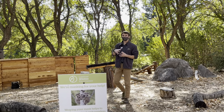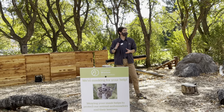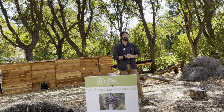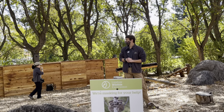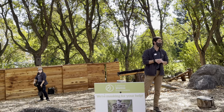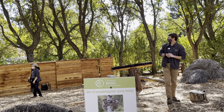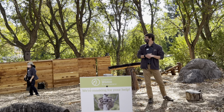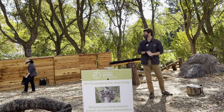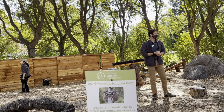And she's a female, and the males get even larger. She's about 14, 15 pounds or so, but the males can get up to 20, 30 pounds. So they're quite big animals. How many pounds is she? She's about 15 pounds or so, maybe a little less than that. She's not bred before. She was born in human care and has been in human care her whole life. So she's never bred or been in the wild or anything like that.